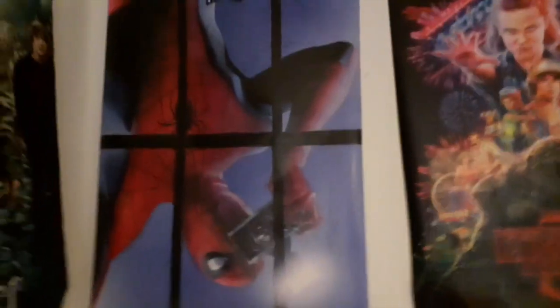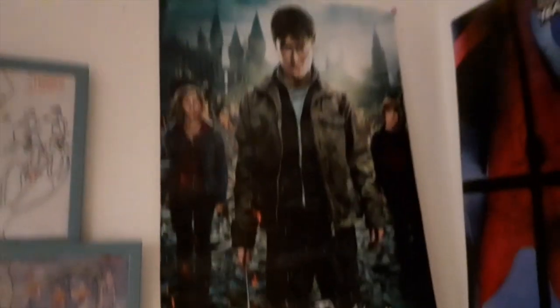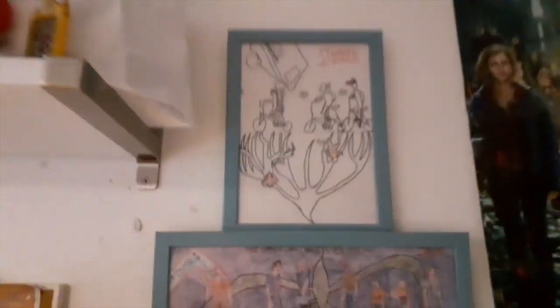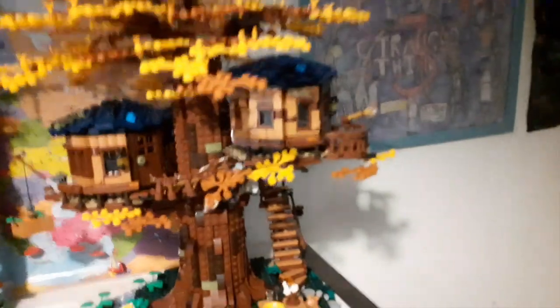And this is the Marvel 80 Years poster, which I also think looks really sick. And then you have my Harry Potter Deathly Hallows Part 2, I think, poster, and I've read all the books and I've seen all the movies, so I'm a Harry Potter nerd. And oops, that's looking a little wrong. Okay, and then you have my Stranger Things fan art that I drew, and it's just hung up on the wall in a frame.